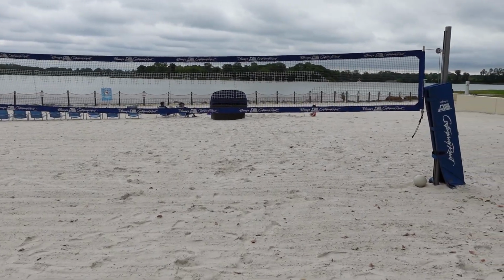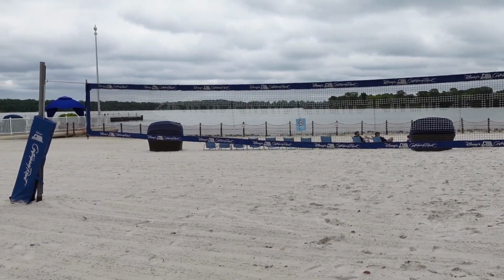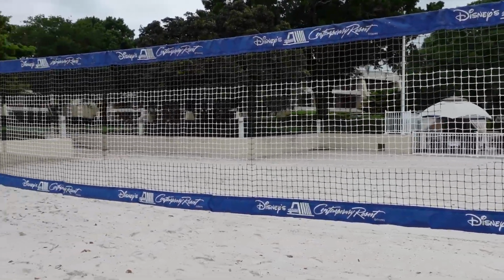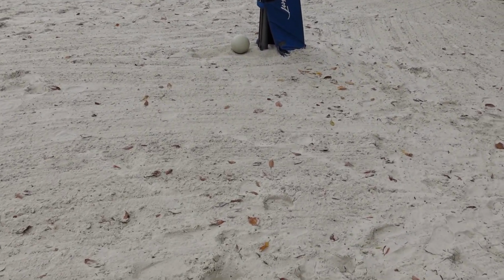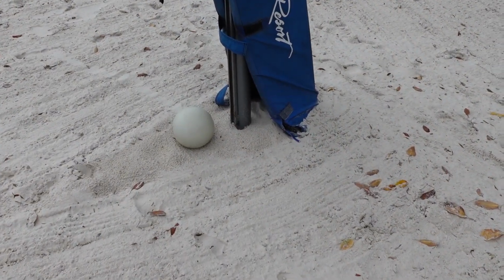And they have this volleyball net out here. And how cool is this? It has the monorail right on that net. I don't know if you can see it with the camera, but there's a monorail printed on that net. Pretty cool. And they leave the ball out here, so you don't have to be looking for that.